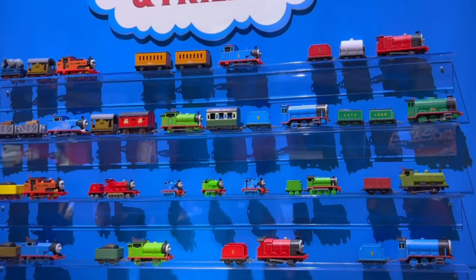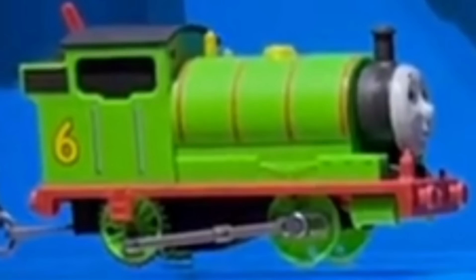Though, in this case, it might be Mattel that's the hungry ones. Whatever, they won this time. Also, why did it take this long to give a standard Percy model a lamp?